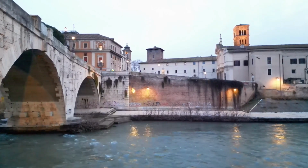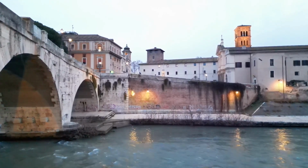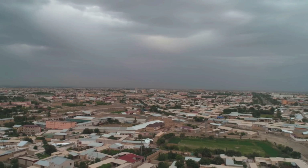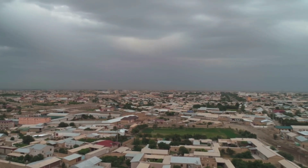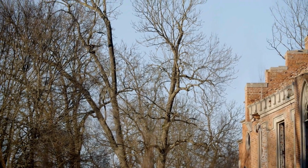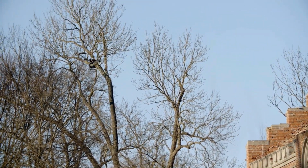As we flew higher, I was struck by the tranquility of it all. Despite its bustling streets and vibrant energy, there's a sense of peacefulness to Chişinău that's hard to describe. Maybe it's the wide open spaces, the lush greenery, or the slower pace of life.